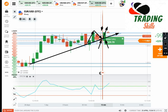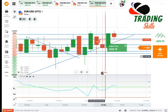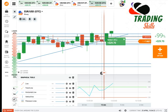So you can see this is how you can easily take your trades in ranging market. This is a ranging market. Okay, so try to take your trades like this.